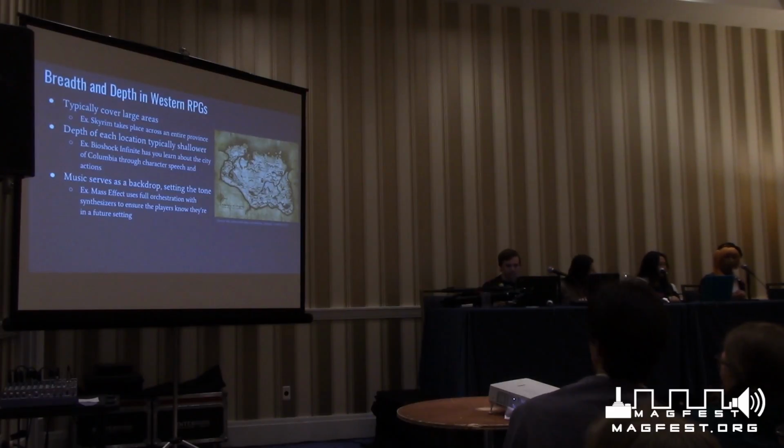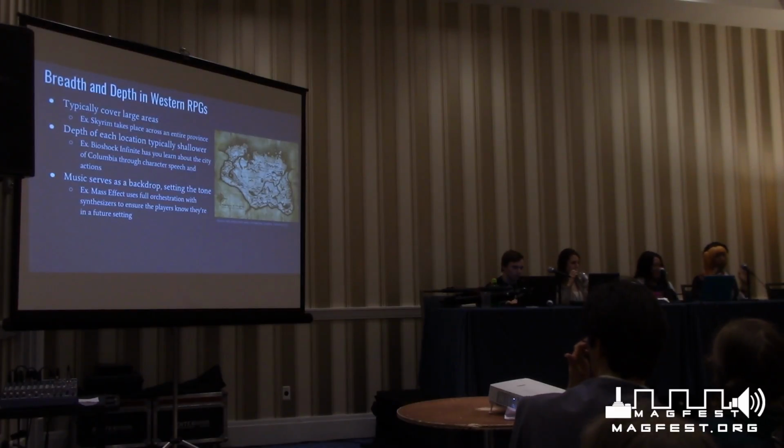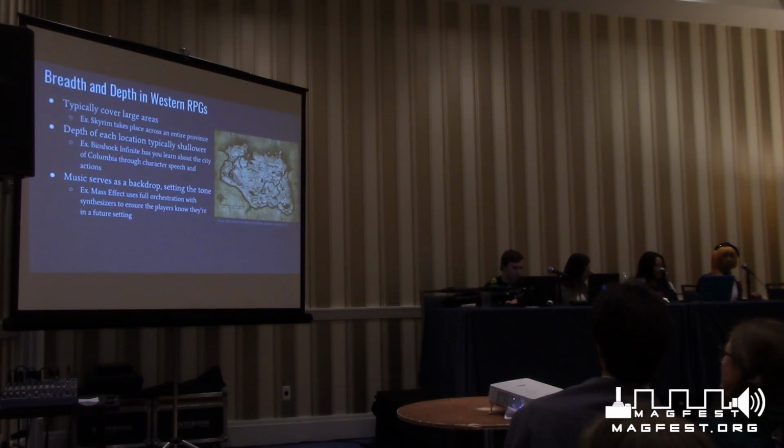So, the breadth and depth in Western RPGs: typically they have a large area, very wide breadth. You go to a lot of places. Look at this map of Skyrim. It's pretty much not labeled, but that's beside the point. It's a map of an entire province, and you can explore the entire province on foot. But as a trade-off, the depth of each location isn't very deep. You certainly aren't going to have as much detail and lore as one of the four locations in Skyward Sword. But it's still good because you can explore a lot of places instead.